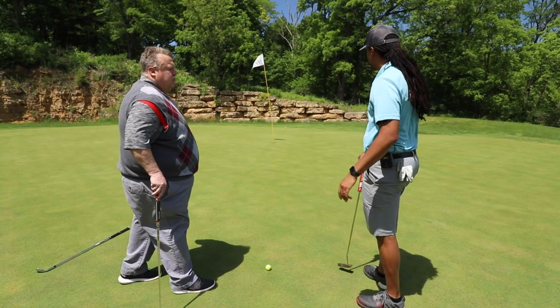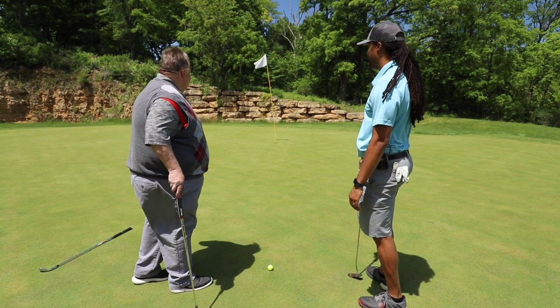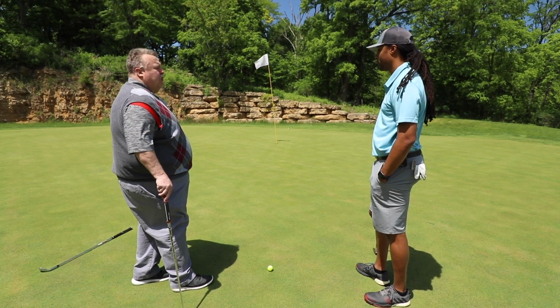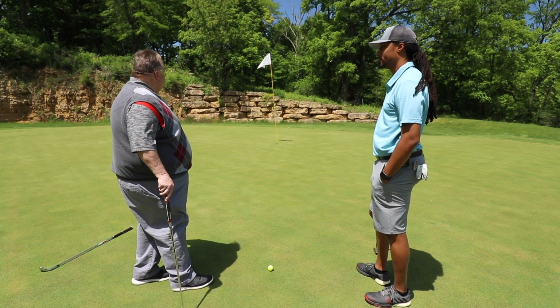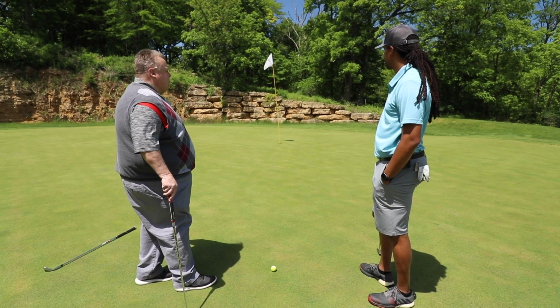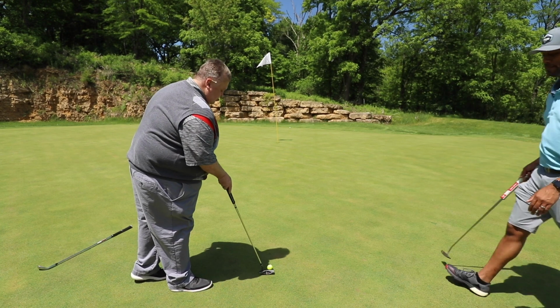Okay, so nice little uphill putt here. My main goal here is speed. It's all speed on this putt. Looks like it's pretty straight, but I want to get it to the hole, so I'm going to give it a little bit extra at the end. And now that I've got focused, I don't have to really worry about the way it's going to break. I'm just going to focus on the back of that hole and hopefully make it. Okay, go ahead. One time for you.